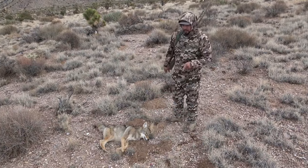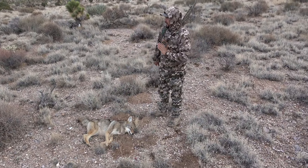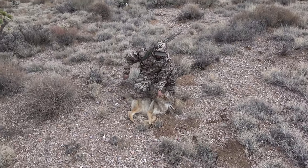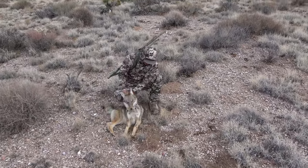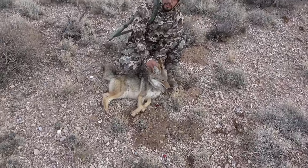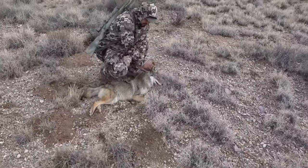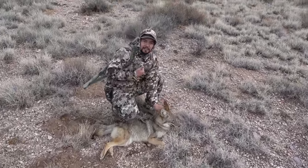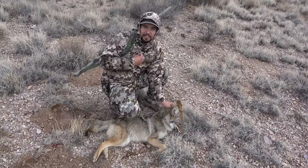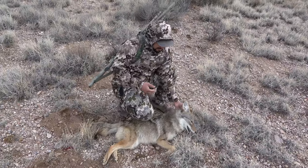All right, so this is the first one I shot. It was about 35 yards. He stopped and faced me, and just like Adrian shot from the front, this one's a little bit more bloody. I won't show it. Oh, my bad. Go ahead, say that again. I didn't have you in frame. It's kind of hard to do it like this. I got a shot right below the neck area. Pretty much a heart shot from the front. This one's a little bit more bloody than Adrian's, but beautiful coyote.